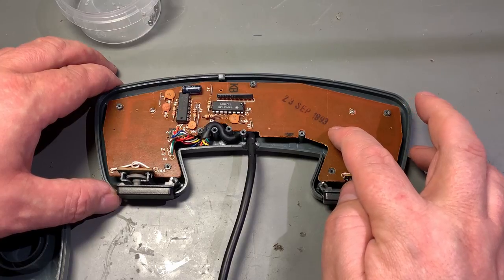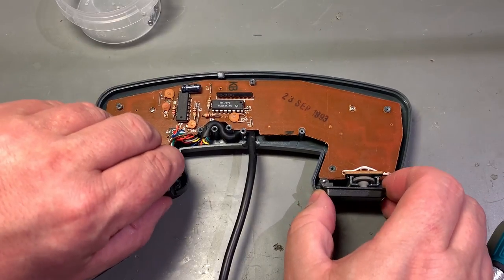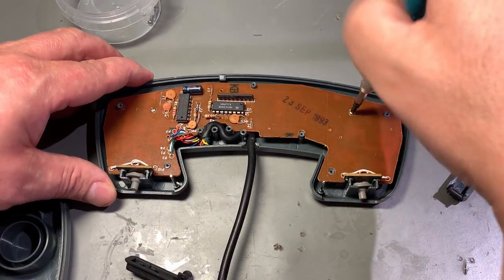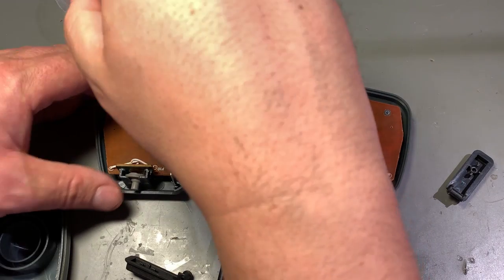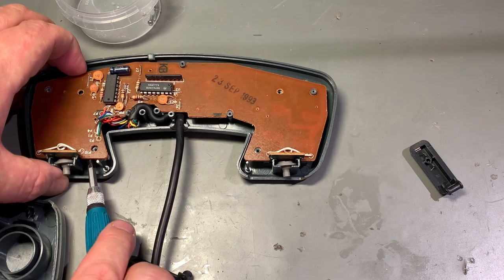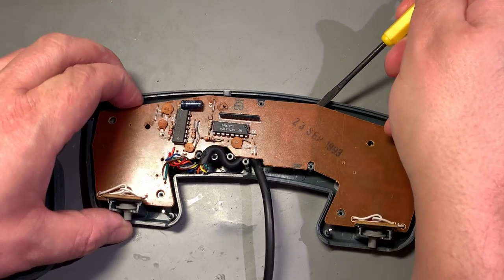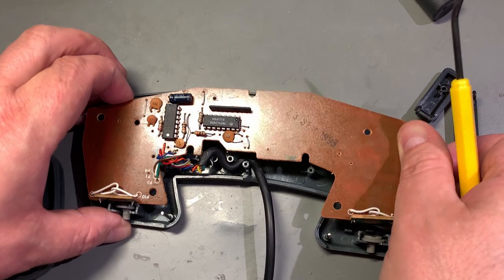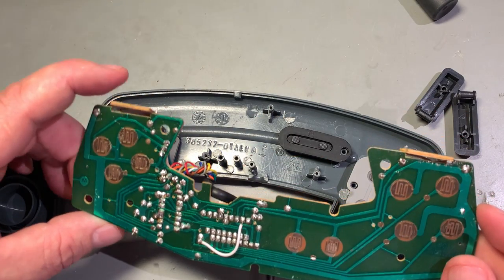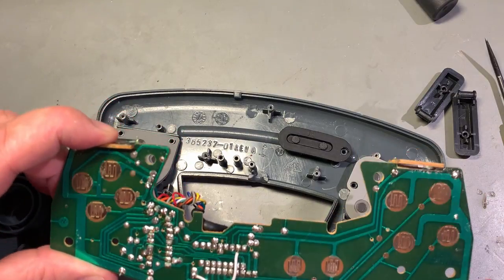Manufactured 23rd September 1993. So I'm gonna remove the buttons, and there's two screws here. I'm gonna unscrew so I can free up the plastics. I can clean them. Okay, let's lift up the board and, all right, that's the underside, and it is a bit dirty actually, so it needs some cleaning.